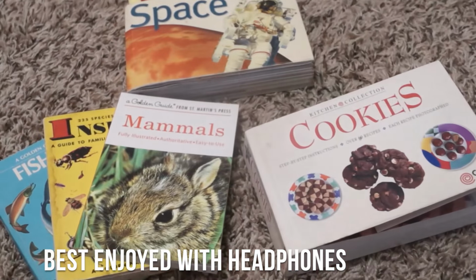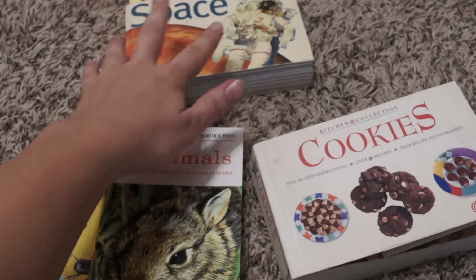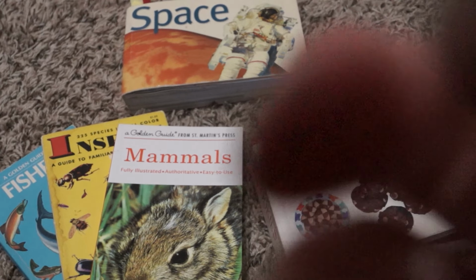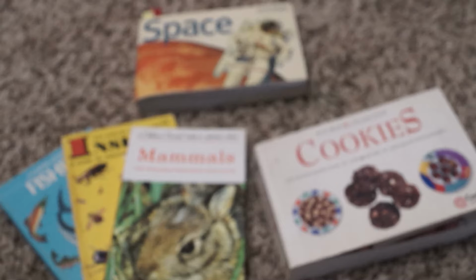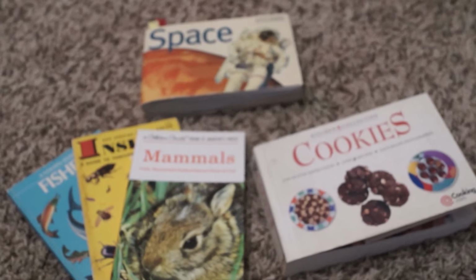Hello. Okay, so I have a couple books here, and they all have various pictures inside of them. So I thought it might be fun to flip through and look at the different photos. Maybe do some camera sounds and whatnot. Thought we'd start with the cookies.